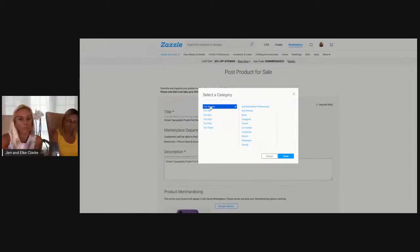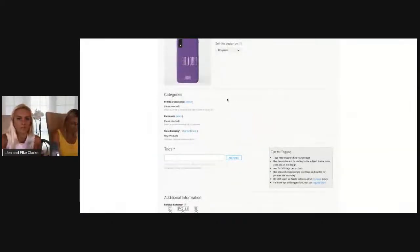Because mine can be pretty much for everyone, I would say anyone, or maybe her because its colors are purple and it says Jennifer. Here you can actually click further and you can see all the different options. So if my cell phone case was actually for, let's say, a daughter, then I would click that. The more you click down here and the more specific your product is, for example, if you wanted to say best friend, then you would say girlfriend, or best mom, then you would say mother, or best granddaughter, then you would say granddaughter. But because it's very non-specific, you don't have to go into those levels of who the recipient is.